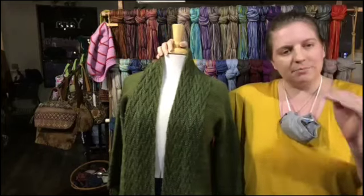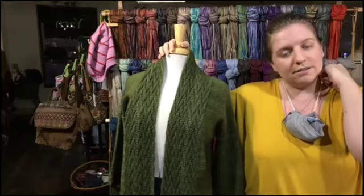What you can do is you can go to patterns. They've got free patterns and paid patterns, and they've got a way to sort them by yarn. So you can just click on Silk Blend, and that'll narrow it down to all the Silk Blend patterns. And there's quite a few.